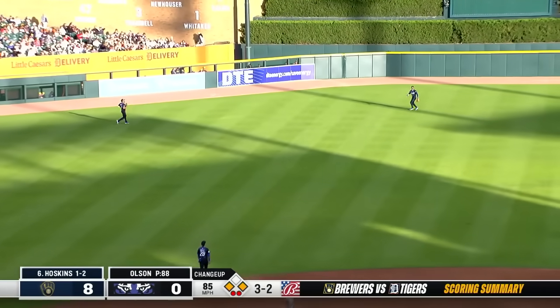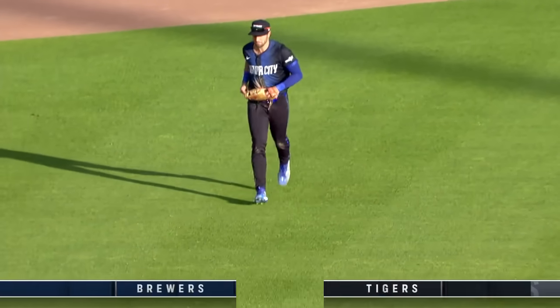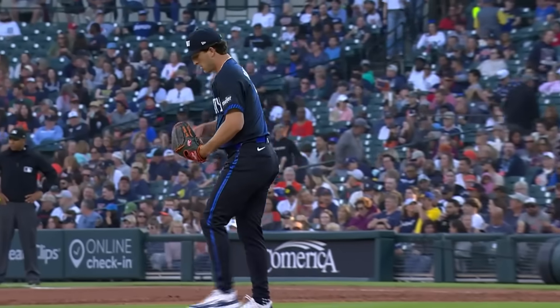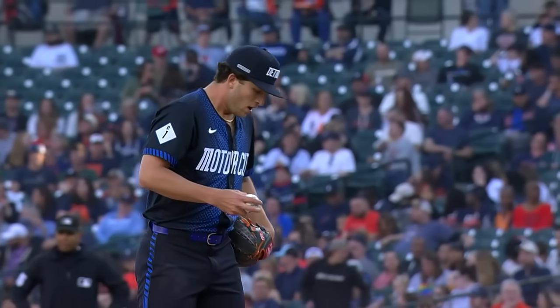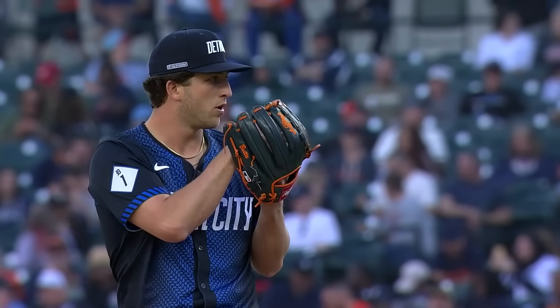Hoskins in the air for left center field. Vierling makes the catch, but the Brewers add on with 3 more runs. A rough night for Reese Olson. It happens. We haven't seen it really happen to Reese Olson before. Brisky making his 7th appearance of the year.